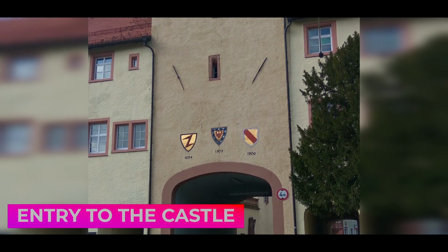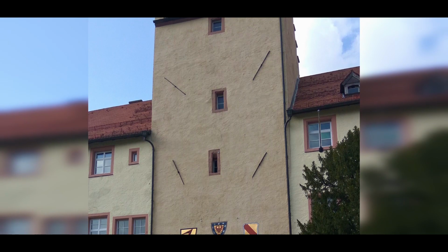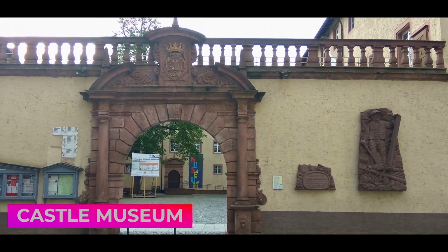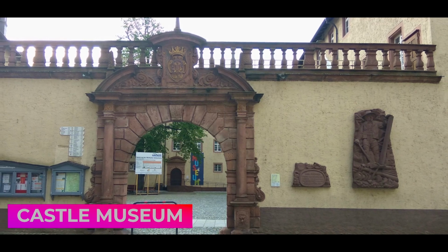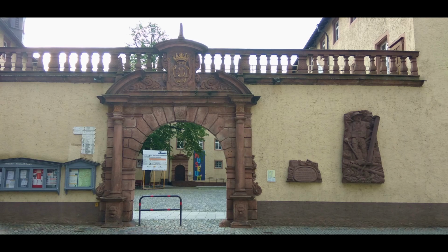Access the old town of Wolfach by the gate of the castle, one of the largest south of Baden, in which in addition to the courts, different administrative offices and the police station, we will find a museum in which all the history of the town is exposed.